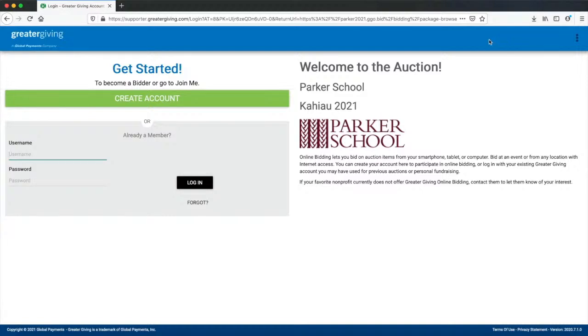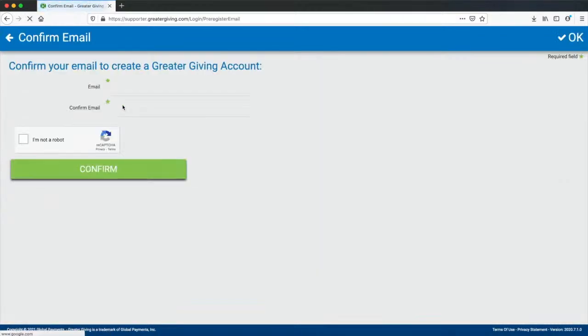If you've never used Greater Giving before, click on the green button that says Create Account. If you've already registered with Greater Giving, enter your login credentials. Step two, if you are creating an account for the first time, you will be asked to put in your email. Then you will receive a confirmation email. This may take a few minutes. Go refill your drink while you wait.